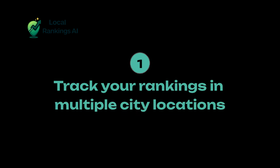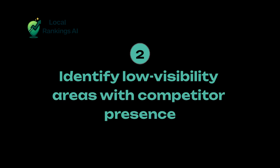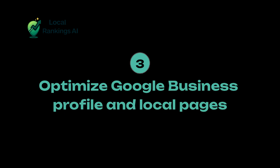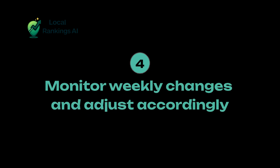Here's what to do. First, track your rankings in multiple locations across your city. Second, identify low visibility areas where competitors are showing up instead. Third, optimize your Google business profile and local pages for those locations. Fourth, monitor changes weekly and adjust based on real search visibility.